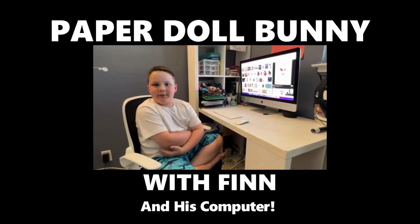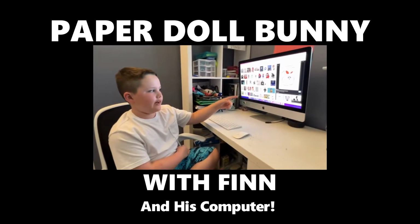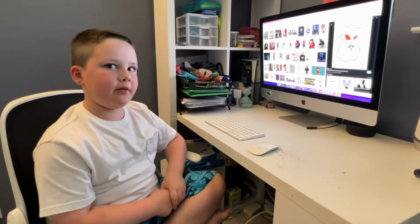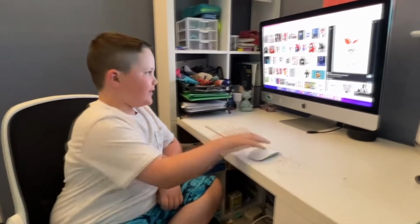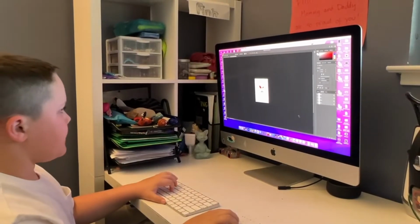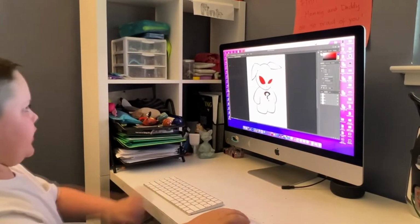Hey guys, my name is Finn. Today we're going to be saving this photo of this bunny to the computer. Then we're going to open it in Photoshop and make it way more cool. So, look for the bunny. We want to make it fit on the screen.